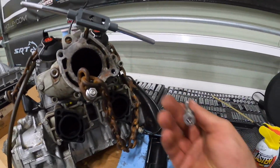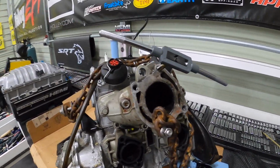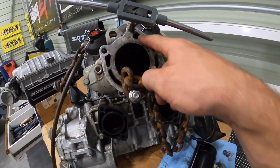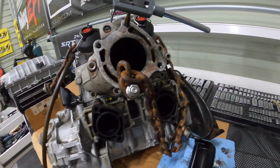I'll take a look tomorrow, but probably just easier to order one online because it's stainless as well, because you don't want it to rust. So should be able to get this in here. I'm going to put the starter motor back on after I finish this, then throw the engine back in, and we should be able to see if she works hopefully today.